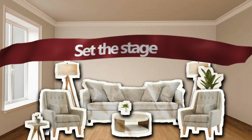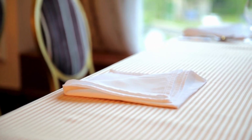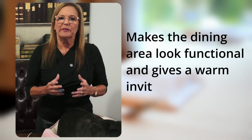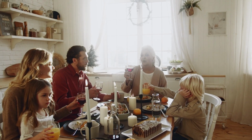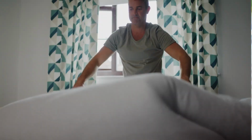Number 10, set the stage, and I mean that literally. Set the table. Ever wonder why on the home flip shows they always have the table set? Because it makes the dining area look functional and it gives a warm, inviting vibe to buyers. You are essentially setting the stage for buyers to envision themselves entertaining guests or sharing stories over family dinner with their family.